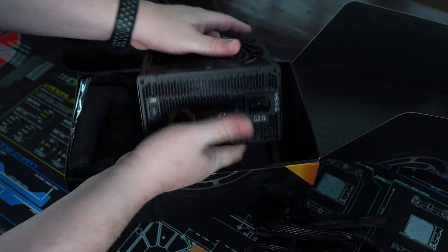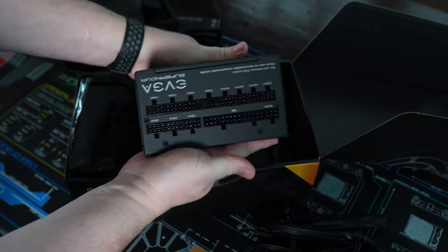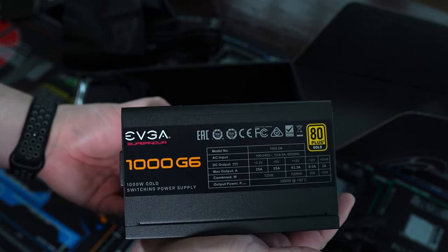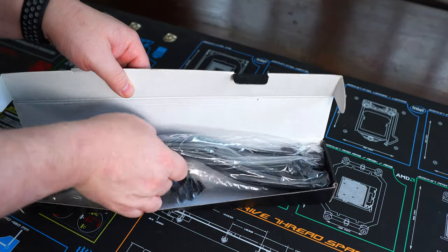I've used EVGA power supplies for several PC builds now and have not had a single problem. They seem to be pretty reliable, are well constructed, and are based on a Seasonic design, a very reputable PSU maker. The Supernova also has all the cables I'll need to power this PC and any peripherals I install as well.